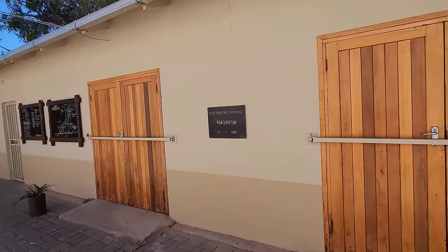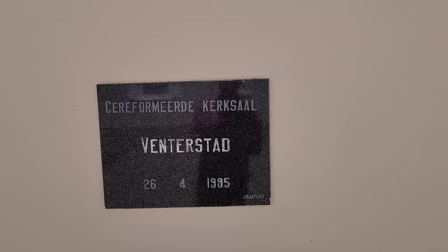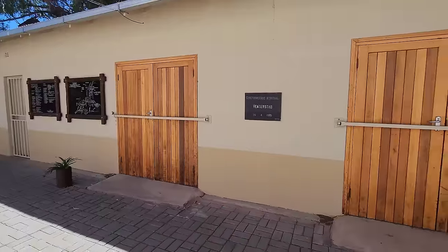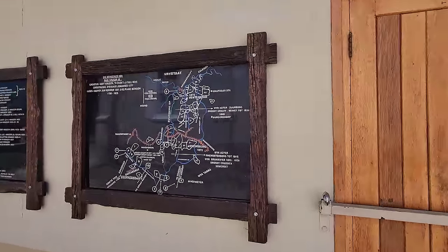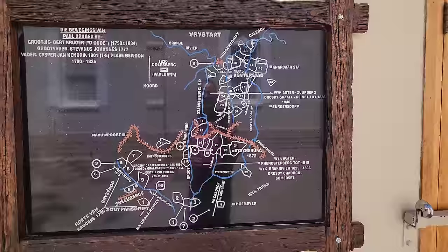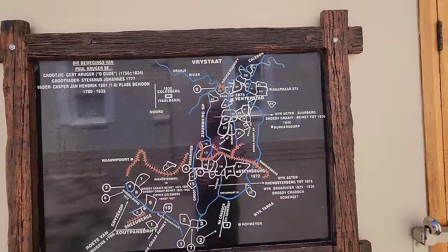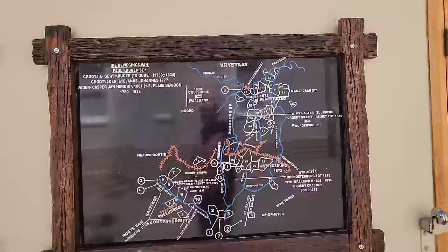They've got their own church hall, 24th of April 1985. Okay. Movements of Paul Creer. So Groeikie Gert Creer. Groot Father Stephanus Johannes. Father Casper Jan Hendrik. That's interesting.